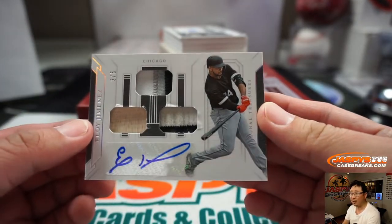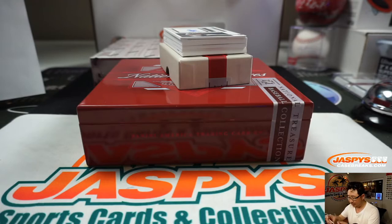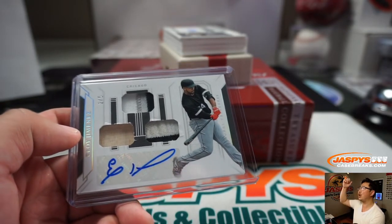2 out of 5, Eloy Jimenez, Chicago White Sox. The White Sox, Richard Zitterman with the White Sox. And the train whistle. The L train? All aboard the Big Hit Express. Woo woo!